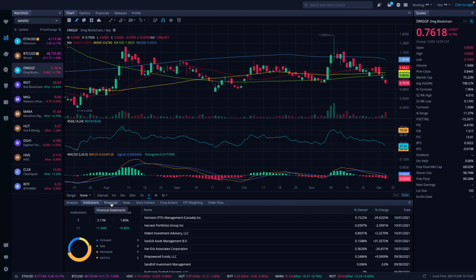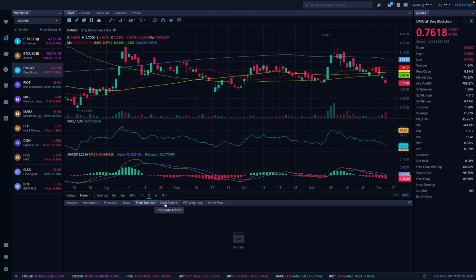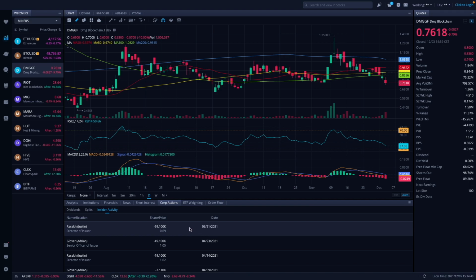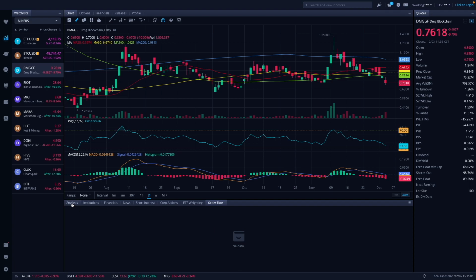Let's take a look at what else can we find here. Financials, like we said, there's nothing new going on for them. Some news, they did report that they're buying some more miners recently, which I have in my sheet as well. Don't have any short interest. Corporate actions, let's see if there's any insider trading. No insider trading since, looks like June, which is good. ETF weighting, so it is in Verdi Clean Energy Crypto, I'm guessing, ETF, and Blockchain Technologies ETF. So those are the weighting, how much each ETF has of DMG. And then order flow, don't have any data on order flow as well.